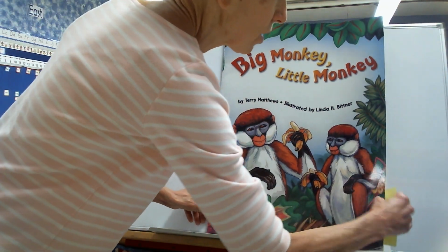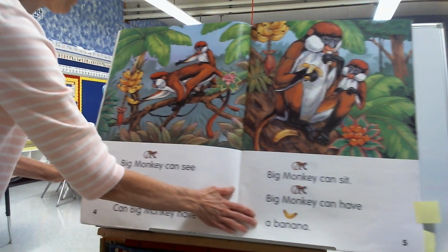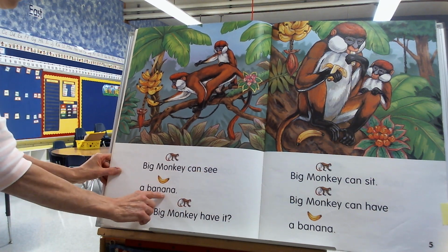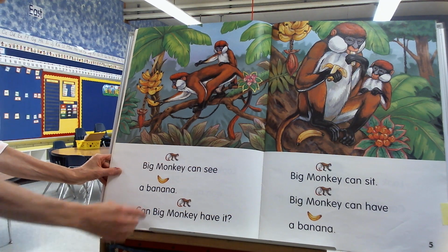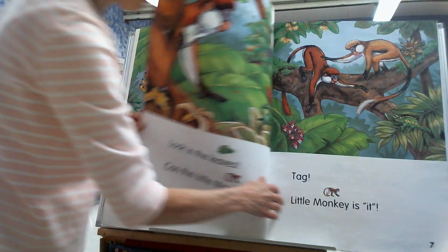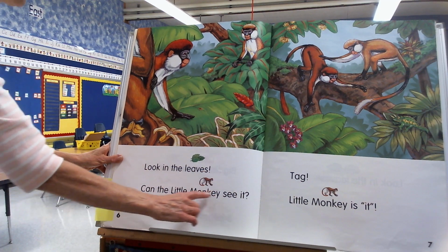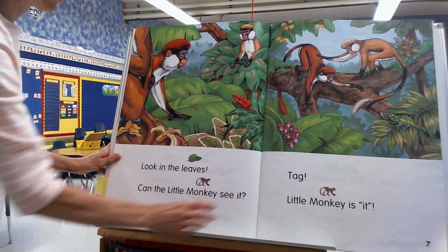On this page, they give you a simple telling sentence. When it says, Big Monkey can see a banana, they're just giving you information. They're telling you something. A telling sentence ends with a period. Another kind of sentence in this story was an asking sentence. Like here, it says, can the little monkey see it? They're asking a question. The question ends with a question mark.